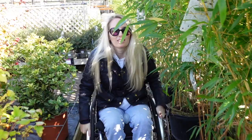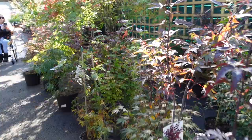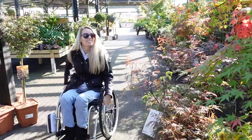You can take yourself to different countries. Yeah. You're in China now, Jem, with all the bamboo. You can see the panda. Yeah. Now you're in Japan, Jem. Yeah! Look at the Japanese maples. They're so pretty. This is nice.